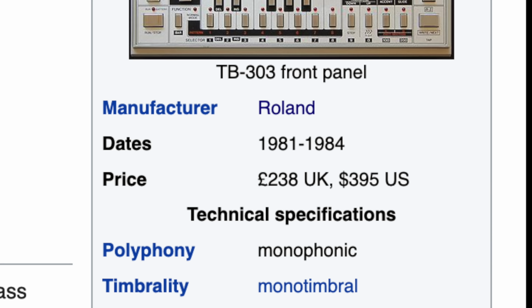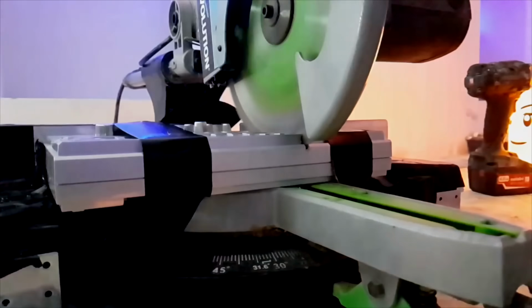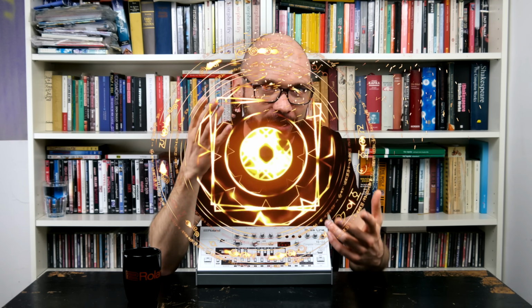Between 1981 and 1984, Roland produced around 10,000 units of the OG acid goat, the godfather of analog bubbles, the psychedelic synth incarnation of an alien first contact, the iconic, the legendary, the one and only TB-303. Even if all these glorious machines were still in mint condition, there are not enough of them for all of us, and there have been many attempts to recreate this very particular magic in either analog or digital form.